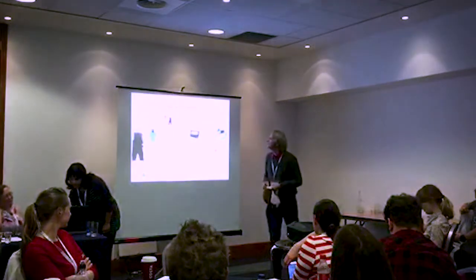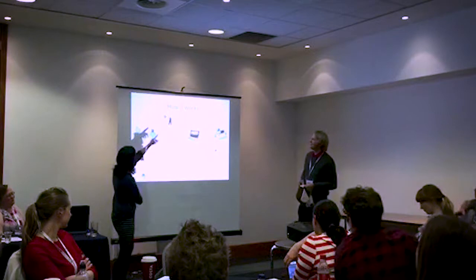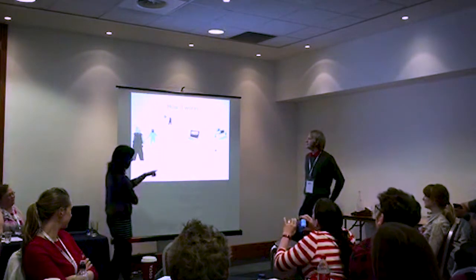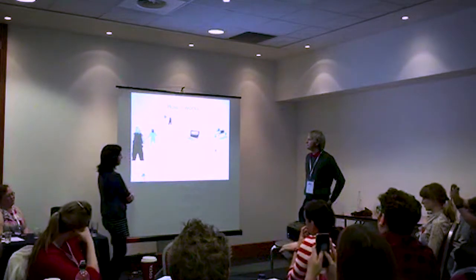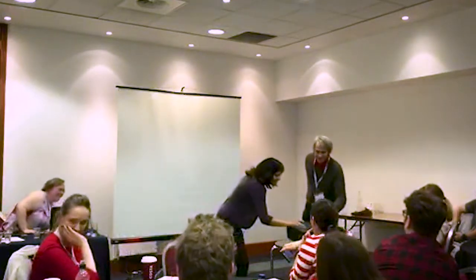Do you want to show the diagram? Yeah, so in terms of how it actually works, the phone here has the Wirecast Cam app open, talking to the router, talking to Wirecast, going into SMOTs, and then being picked up as a third stream. So it's a really cheap way to do it.